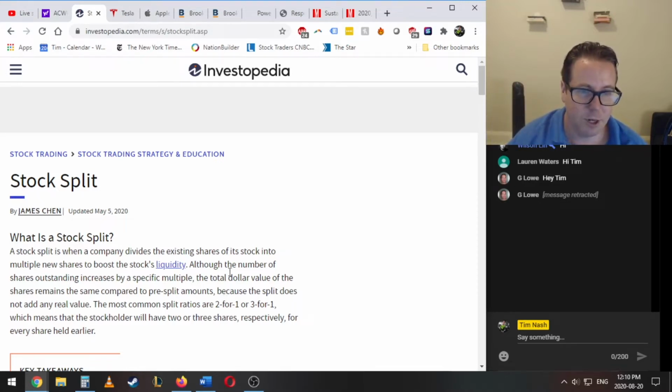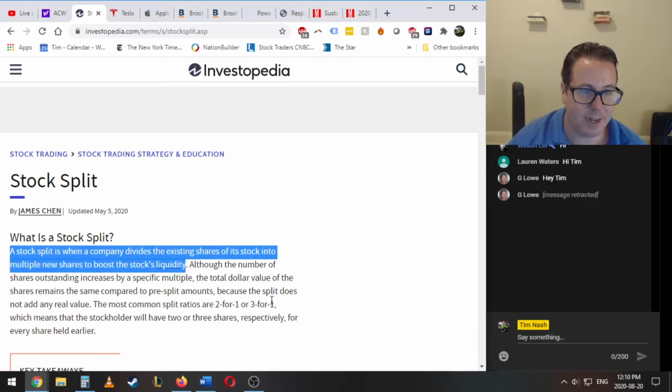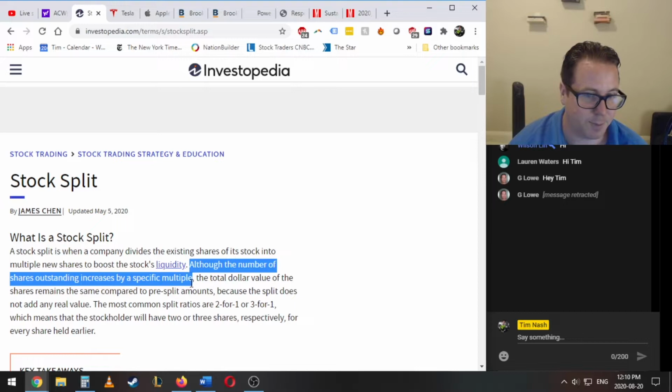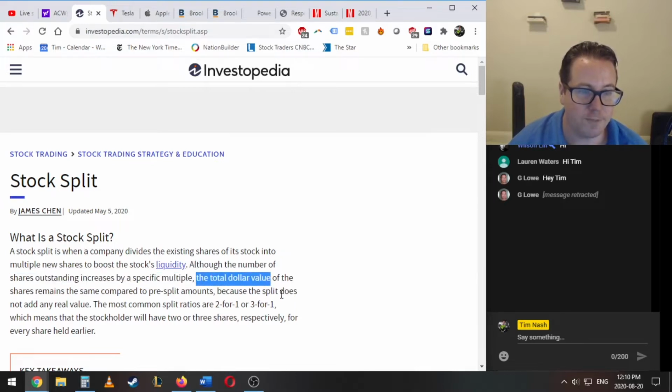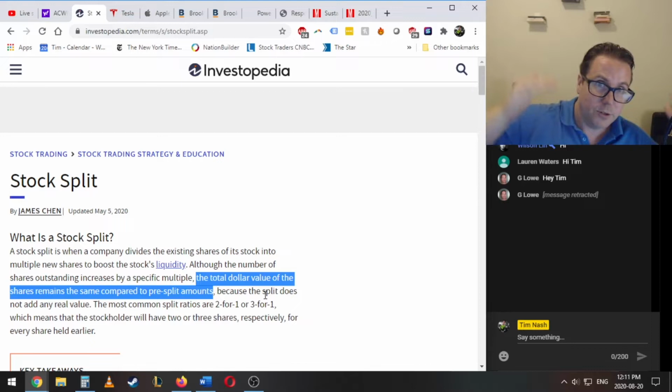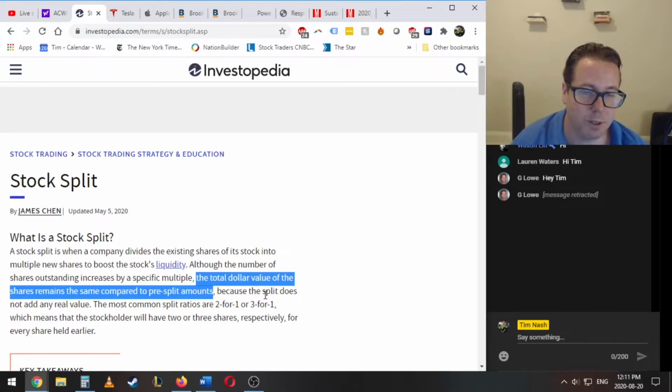You can see the definition here on Investopedia. A stock split is when a company divides the existing shares of its stock into multiple new shares to boost the stock's liquidity. So hopefully this means that people are going to be buying and selling more often. Although the number of shares outstanding increases by a specific multiple, the total dollar value of the shares remains the same compared to the pre-split amount. So this is my way of saying that financially nothing really is happening here, okay? The company's going to be worth the same, the dollar value of each share is going to go down, but you're going to get a number of shares such that it'll still be worth the same.